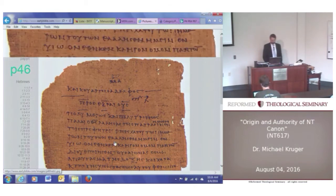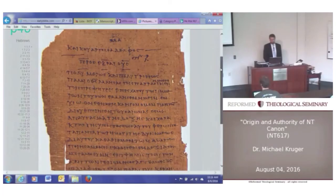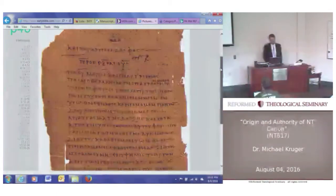That's actually a pretty good quality. I don't know if it's showing up very well on the screen there, but on my screen it looks pretty good. It just looks different from P66. Was this written in a different part of the empire, or?